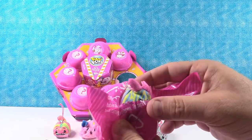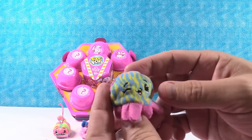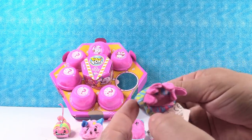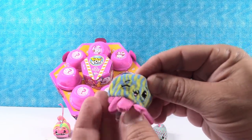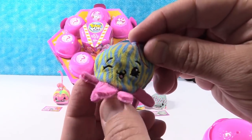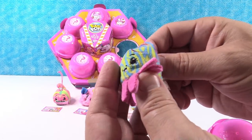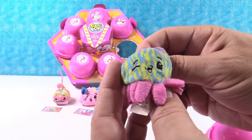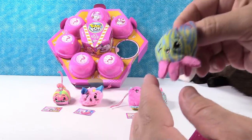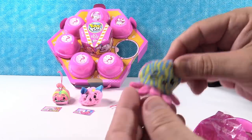All right, first up we have this person. It's a little squid, I think. That is a Craw the Hermit Crab, another rare. You can put your fingers in there, wiggle the little feet around, make it walk. Claw or craw? Craw. Craw the Hermit Crab. What is craw? Craw smells like coconut, maybe? Yep. Coconut. Good job. Another coconut.